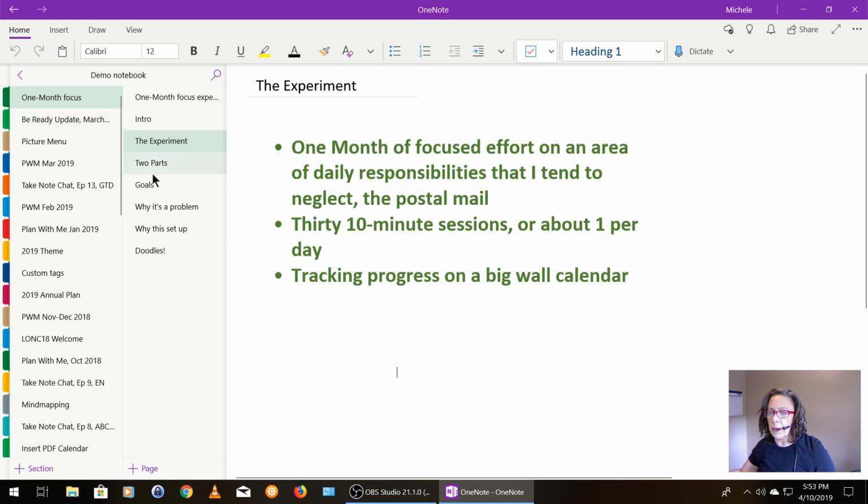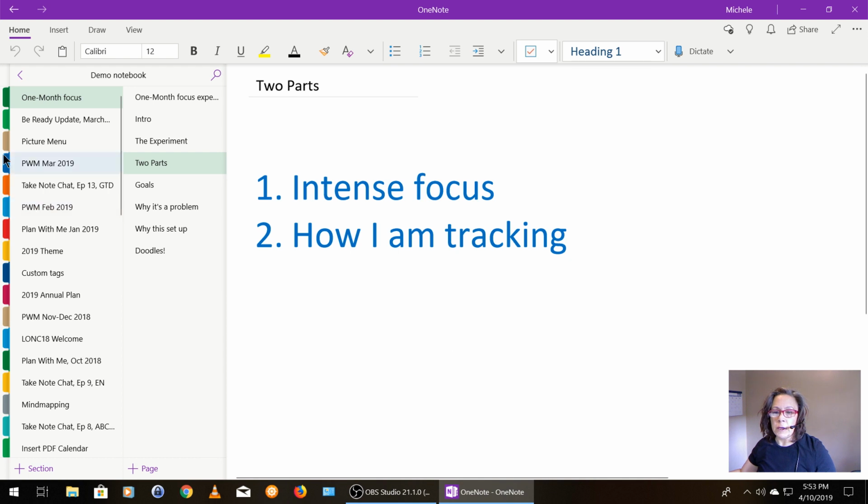So the experiment has two parts to it. One is the intense focus that I'm putting on this particular habit. I'm really pulling together a lot of the general work that I do on things around the house and putting it toward this one area. The second part of it is the way I'm tracking my efforts, because as I mentioned, this is the only paper that I use, and it's also very visible for me.